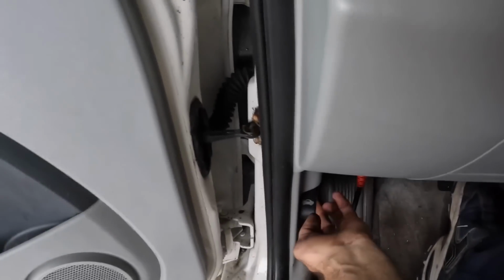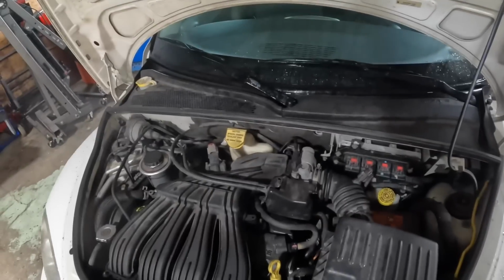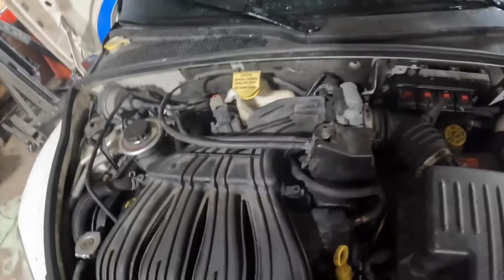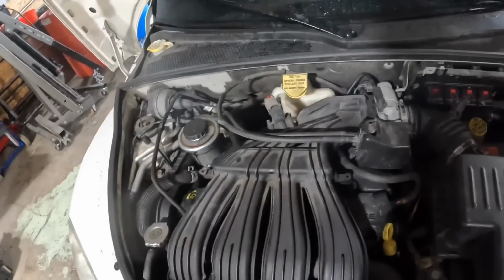Powering down. Yeah, that's normal. It's either power steering fluid coming out and burning off the exhaust, or just grease on the cylinder head and the exhaust that's burning off from when we touched it. Yeah, it's fine.